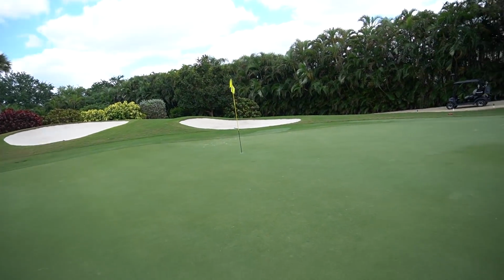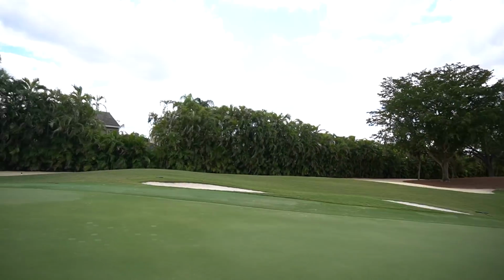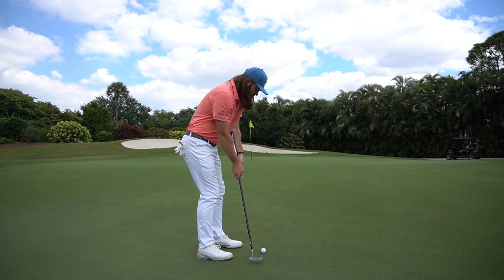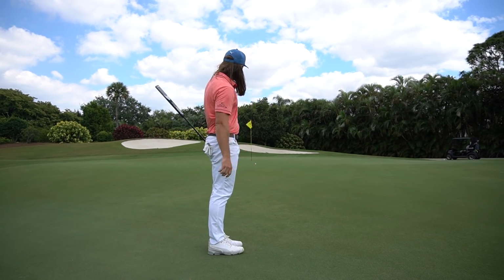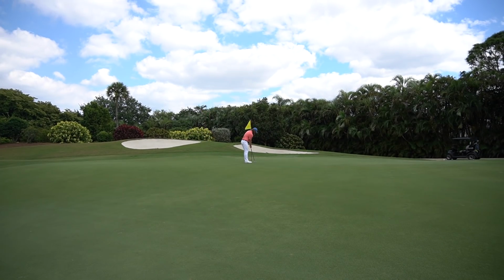So unfortunately, you can see it landed right there, pin's right there, and there's a big knoll, and it went all the way back to there. So got about 35 feet, tried to make my 3, and at worst, make a 4. So not a bad 4 there, pretty good 2 putt.